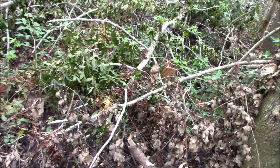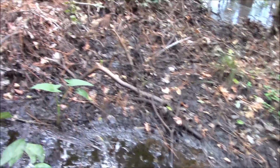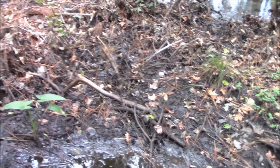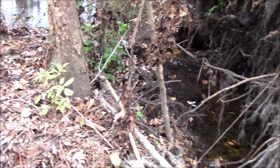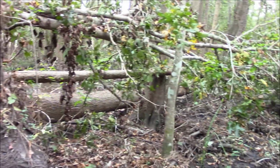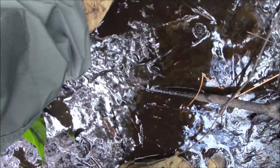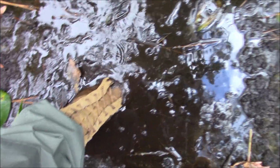Let's see if I can keep running into any water moccasins, because this is their home turf. Let's see if we can scooch up there. Oh yeah, nice and muddy and wet. There you go. It has the loveliest smell that you ever did want to smell.